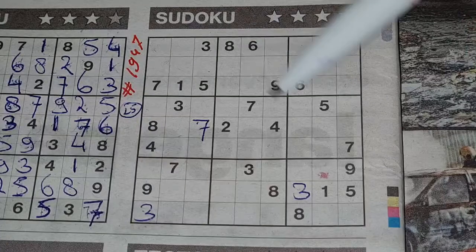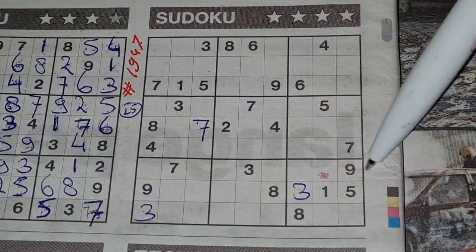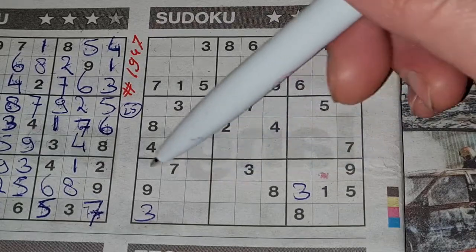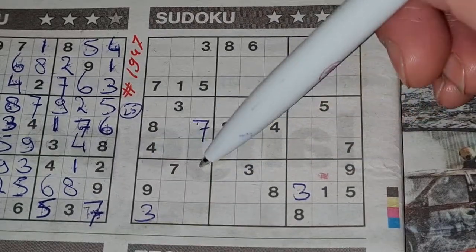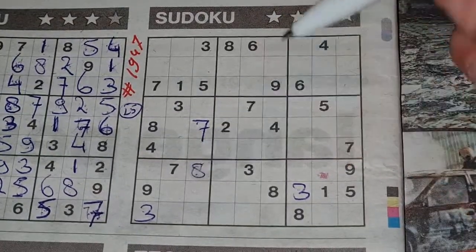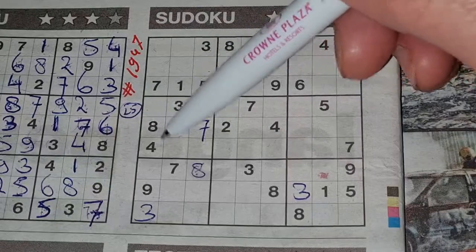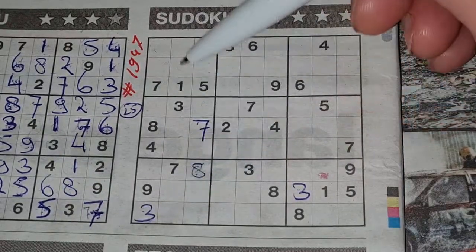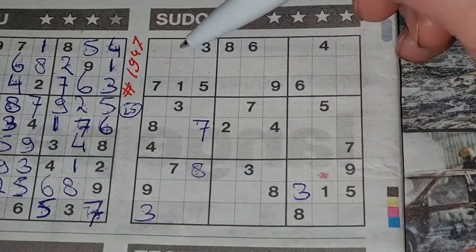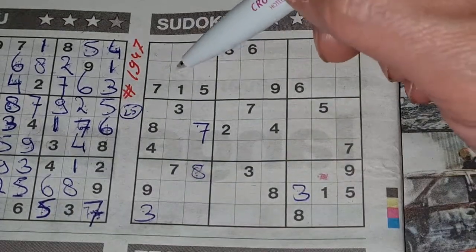Then the 8 in this last row, 8 in the row above. So in that row, only 2 places for the 8, should be here or there. We see here, no 8 there, 8 should be there. 8 in the third row, 8 in the first column, so the column between. Only 2 places for the 8, should be here or there. We see an 8, no 8 there, 8 should be there.